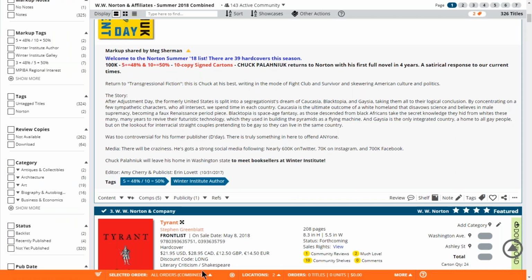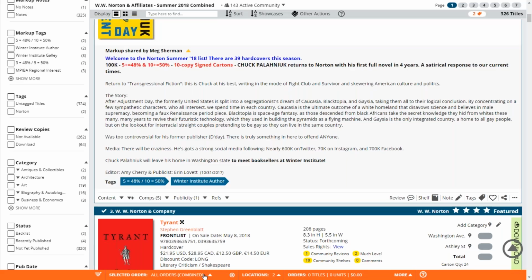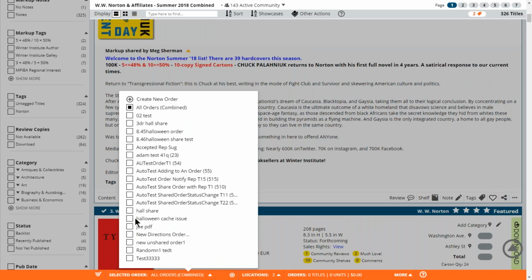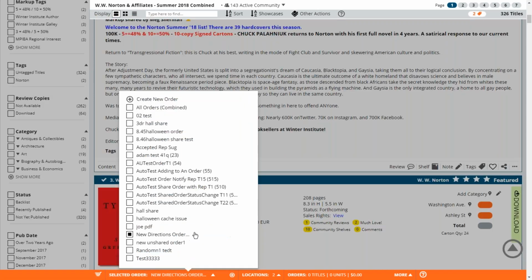So to create an order, there's one of two ways. You can come in and click the plus where it says create new order, like so. Or you can come in, if you've already created an order and you just want to continue using that order. I have a lot of test orders in here just because this is my account here. If I have a Joe PDF order that I'm working on, for example, or this new directions order, you can go ahead and select that, and you can continue using an order that you've already created. But really what we're going to do here is come in and create a new order.